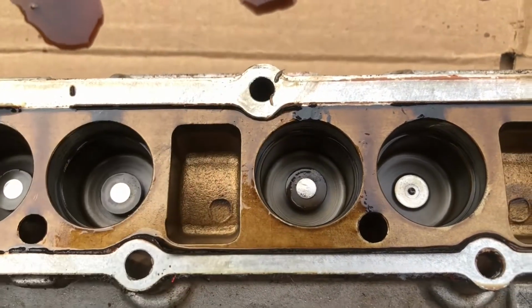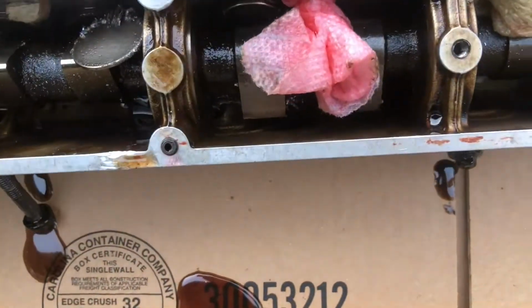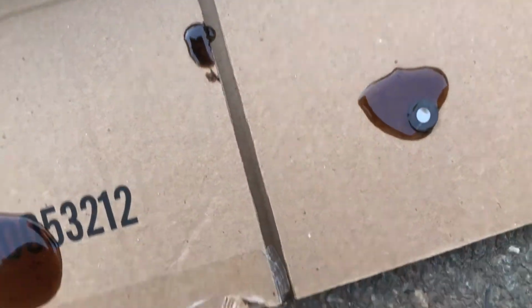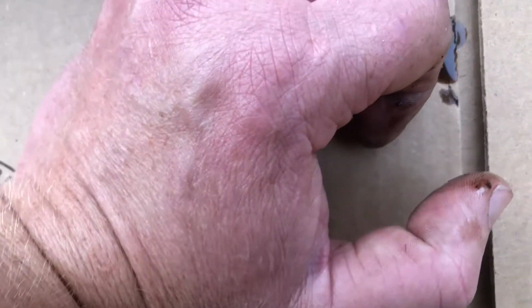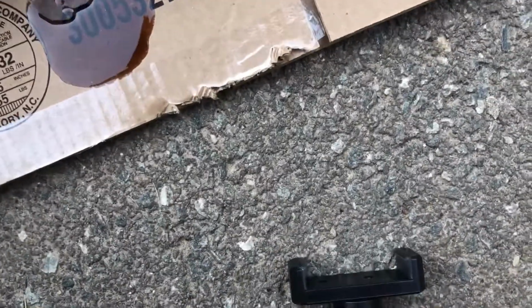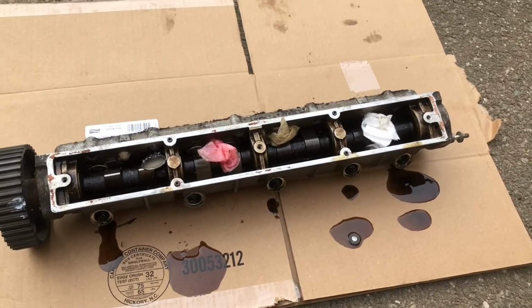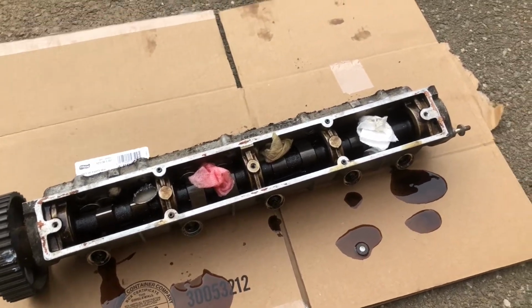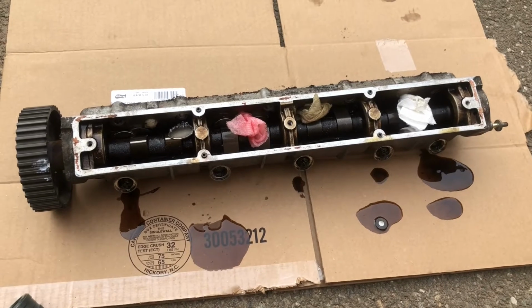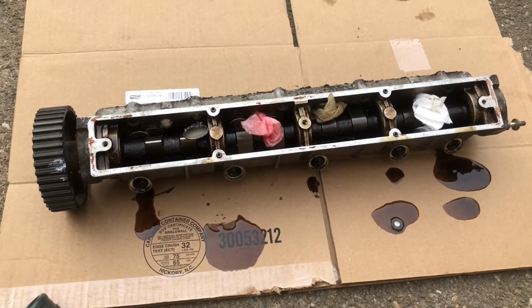Okay. That's the hole I drilled through right there. The bolt is down there. Can't get that out yet. All right. Good for tonight. I got the cam off. Cam housing off. Overhead cam, whatever you want to call it, is off.